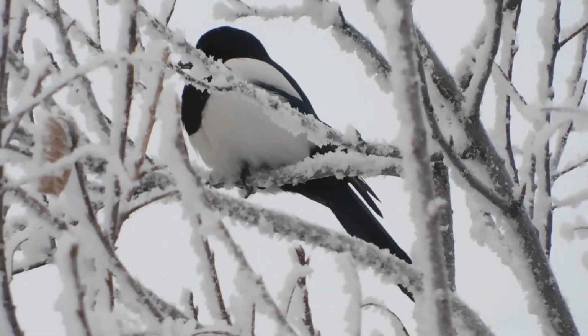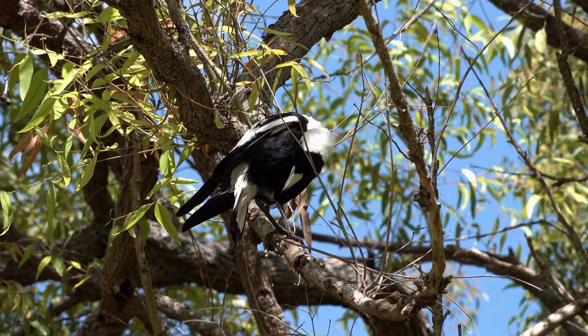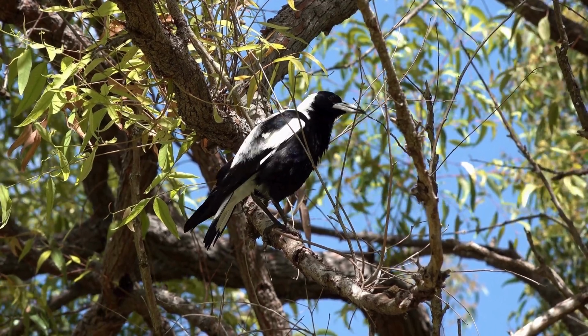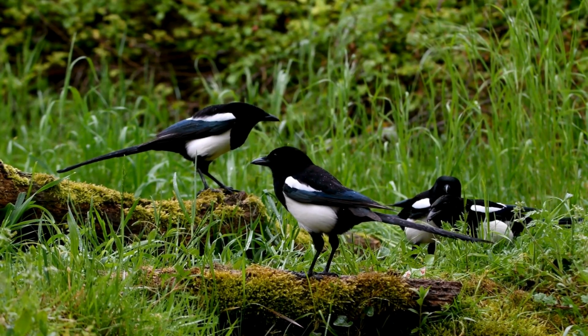So there you have it, the complete guide to what magpies eat. From beetles and berries to their incredible seasonal adaptations, these birds are truly remarkable feeders.